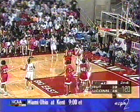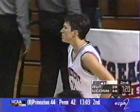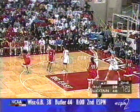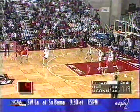Quick hands there by Abrasimova. Well, you can just feel that Rutgers has taken a little bit of the air out of their intensity. They need to pump themselves back up. You don't see a lot of the youthful enthusiasm that we saw in that first half. You don't.